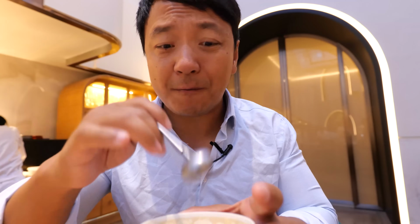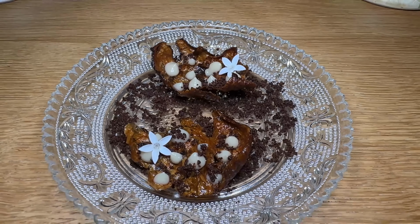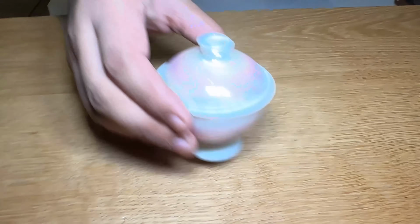Oh my gosh. Like if you look up the definition of pure flavor, it'd be this. Of course, caviar. It adds another layer of umami-ness. And look at this beautiful thing. It's like the tastiest little chip. A little sweet, savory, and very nutty.